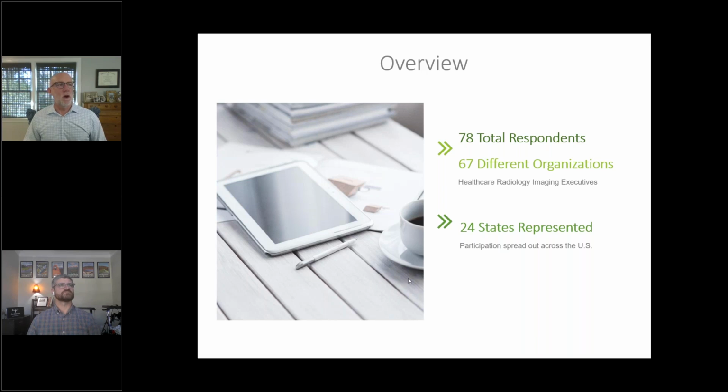Okay, so we had 78 respondents to the survey from 67 different imaging organizations across 24 states. So it's a pretty good sample set. Obviously not a representative sample of the entire market. We'd have to survey hundreds and hundreds of organizations for that, but a pretty good sample size that helps us see some of the key themes.